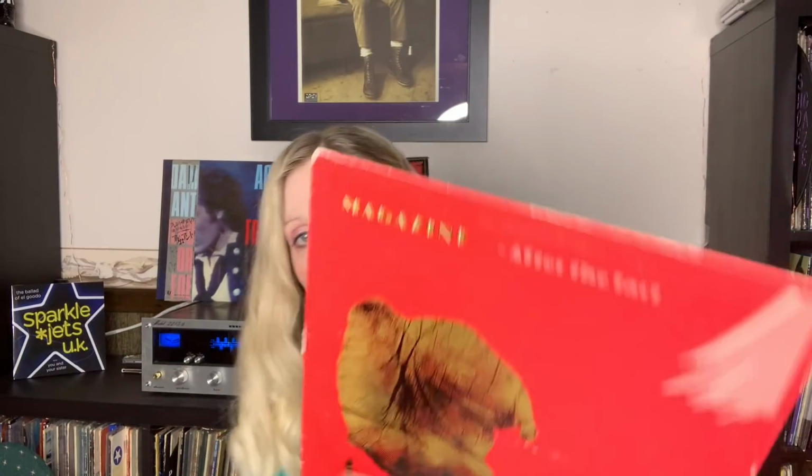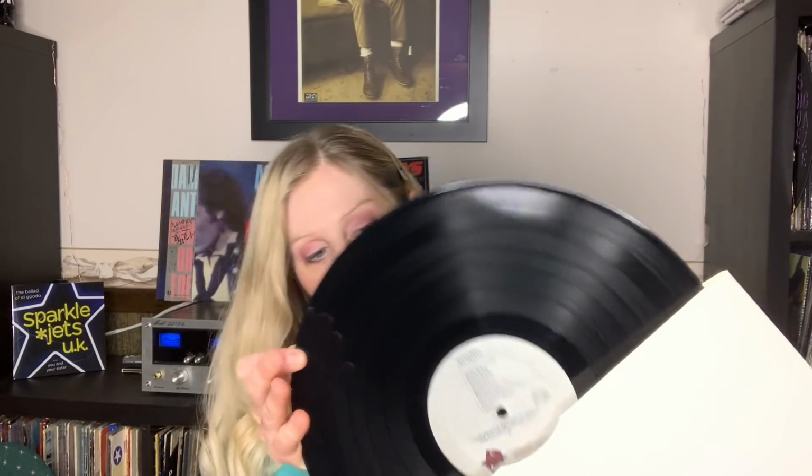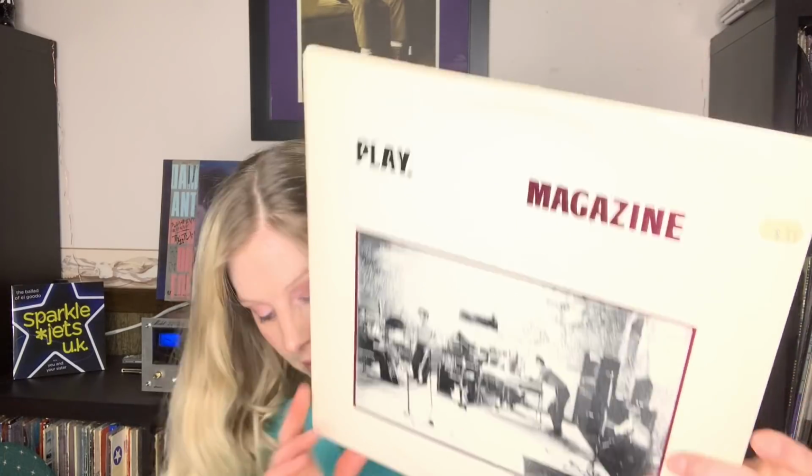So I've got more to show related to Magazine. I got the next few in a vinyl lot off of eBay. This is a compilation called After the Fact, on IRS. Yeah, good stuff. Always nice to have a comp of one of your favorite groups. And then this is one I haven't listened to yet. It's called Play. This is a live show recorded at Melbourne Festival Hall, September 6th, 1980. I'm so excited to listen to this. I love A Song from Under the Floorboards, Permafrost. This is going to be good.